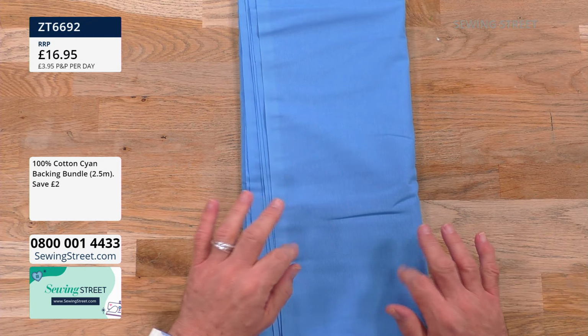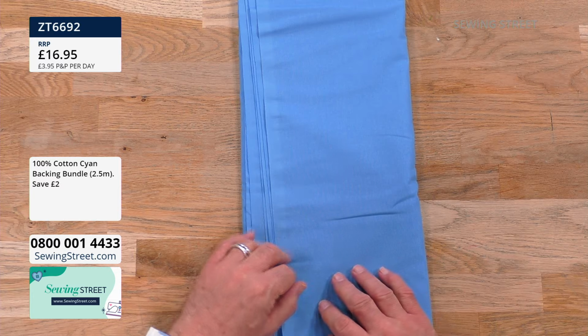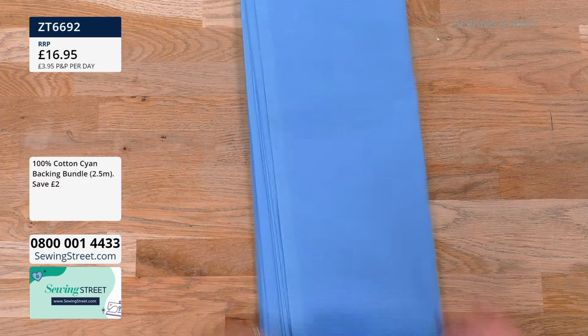Yeah, that's it. Oh, no, I haven't got that colour on its own. And you won't get a saving as well if you buy it on its own. Right. Okay, that's that one. Yeah, right. Next.